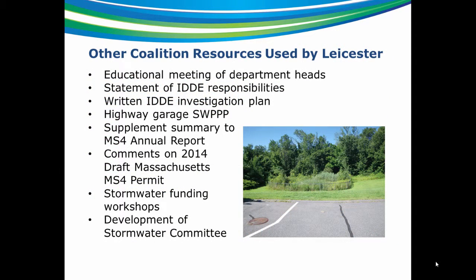Some of the other resources through the coalition that are utilized by the town of Leicester. They've taken advantage of educational meetings of department heads, again, to spread the knowledge of MS4 not only to those that may be directly enforcing it, but also others in town that need to know about that, both from a financial standpoint and just basically whatever they see in the community, to be able to recognize if something is occurring that shouldn't be occurring. They've developed a statement of IDDE responsibilities, and looked at a written IDDE investigation plan.